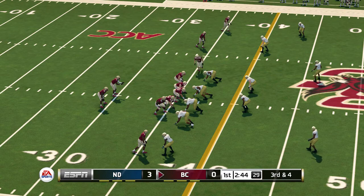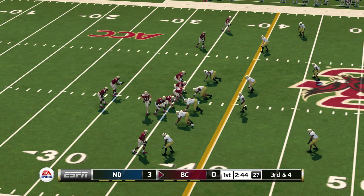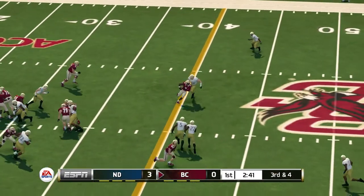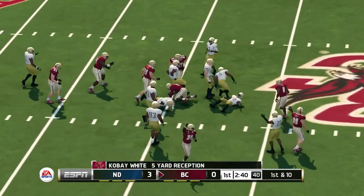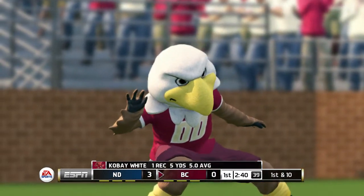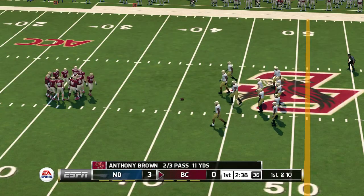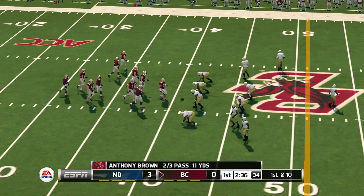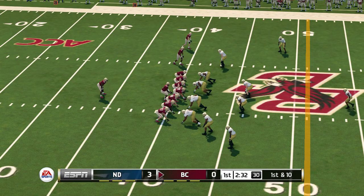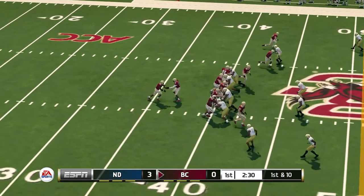Down. Motion. Oklahoma. Wow, that was close. I think the officials marked the spot correctly, and it gives them the 1st down. From their own 41-yard line. 1st down. Set. Oklahoma.